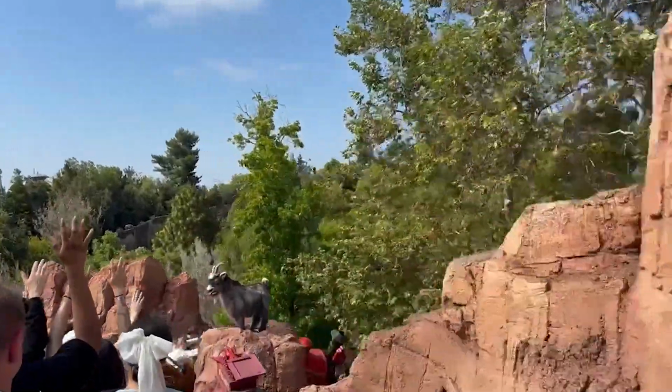Bonus tip when getting on Thunder Mountain, if you like thrill, sit in the back row. It goes the fastest. And then when you go by the goat with the dynamite in his mouth, keep watching the goat until you can't see it anymore. It adds an extra thrill as you go on the curve there. So, yes, back row, watch the goat with the dynamite in his mouth. Most thrill.